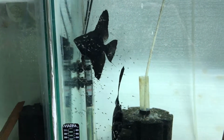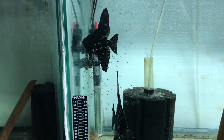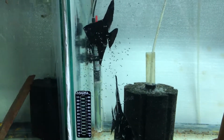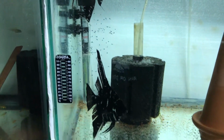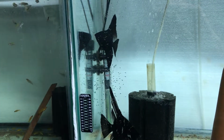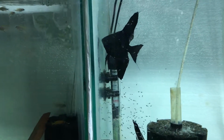And this is one of the coolest sights, in my opinion, when you're just keeping fish, is when the fry are hanging out with their parents. It's what makes me really like cichlids in general. Angelfish are really cool. And sometimes it's hard to get your angelfish to do this. So it's really quite cool to see this happen. I've been pretty lucky with this pair.